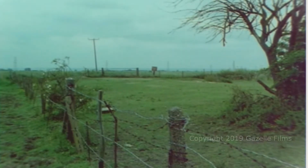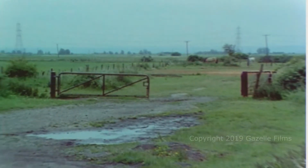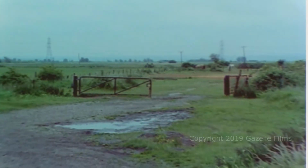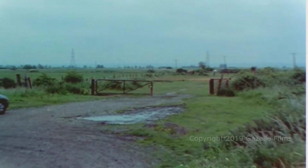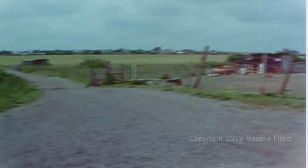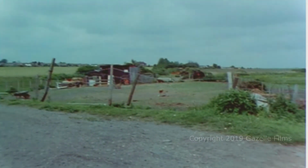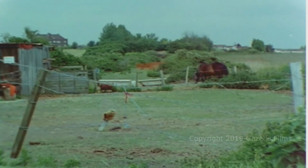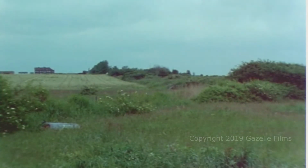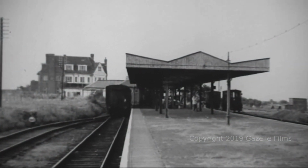During the 1920s, the number of working classes taking annual holidays at coastal resorts was on the increase. Because of this, the idea of Allhallows-on-Sea was born. The line ran between where these two gates are now situated, across this narrow track, and followed the line of trees seen going into the distance here, before arriving at Allhallows-on-Sea station.